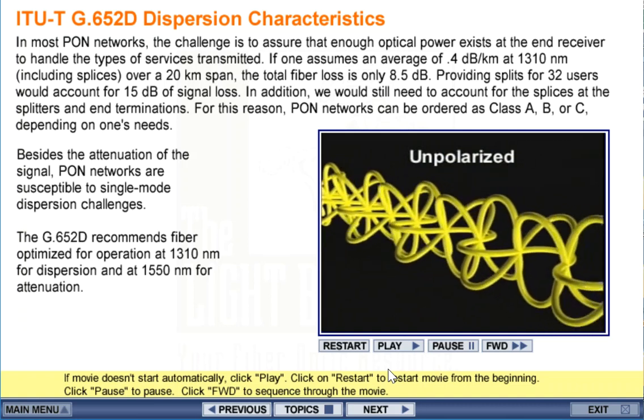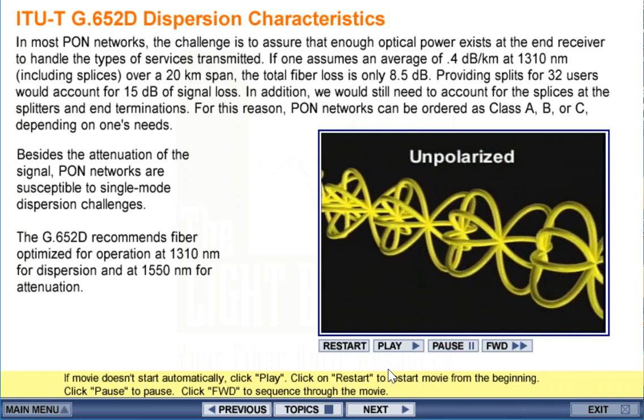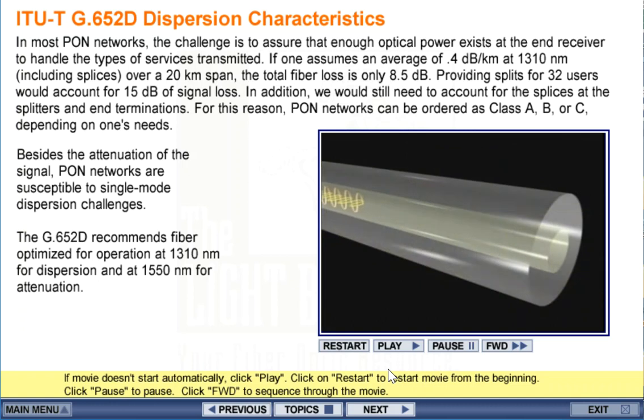Unpolarized light consists of a random jumble of all states of polarization. Some sources emit polarized light and some do not. Regardless of the source, most single-mode fibers support only two perpendicular modes of polarization of the transmitted signal, often called the fast axis and the slow axis. In a perfectly symmetrical fiber, the two polarization modes would travel at the same speed, behave as a single mode, and there would be no problem.